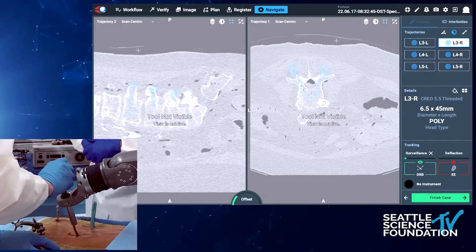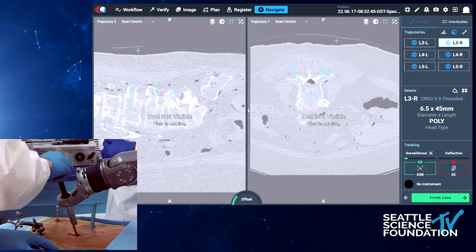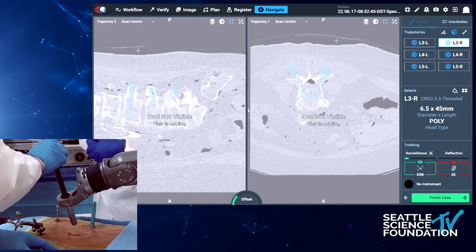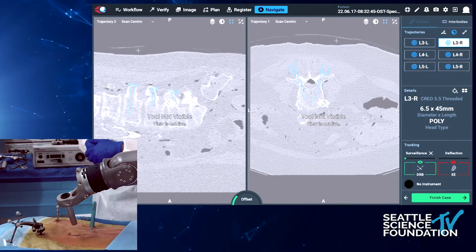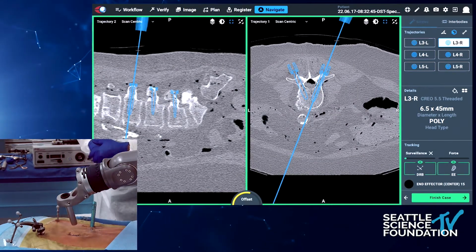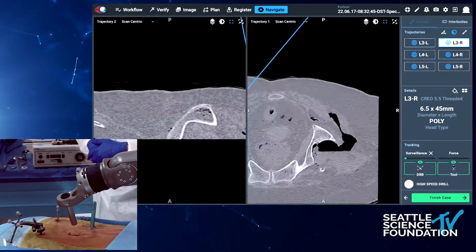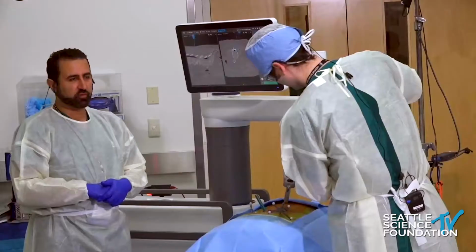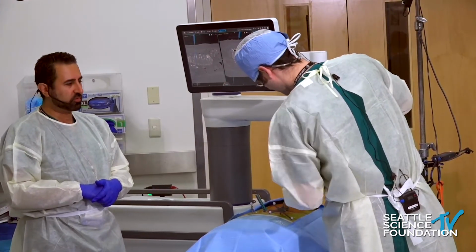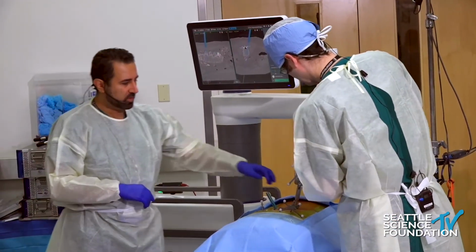So this is a point I want to make. Robotics, and we'll get into this in the lecture, is not about MIS with respect to MIS being a skin incision. That is not the goal. I don't believe that's the goal of MIS, and it's not the goal of the robot. What MIS is for me is reduction of the physical burden when it comes to, and there you go, perfect.